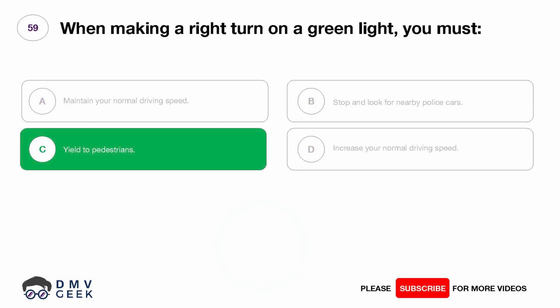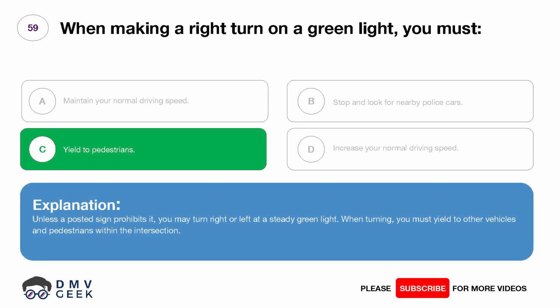The answer is C. Unless a posted sign prohibits it, you may turn right or left at a steady green light. While turning, you must yield to other vehicles and pedestrians within the intersection.